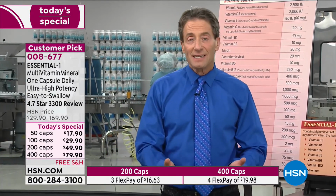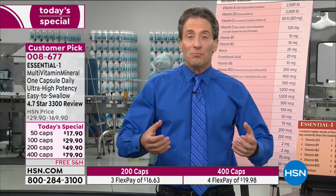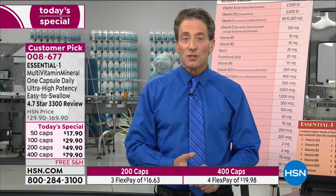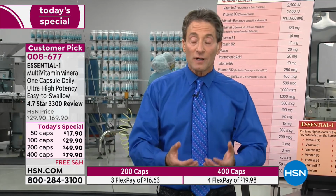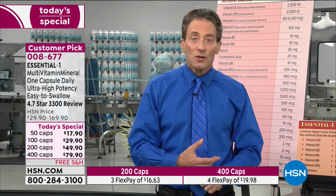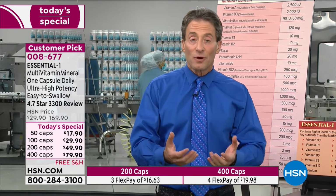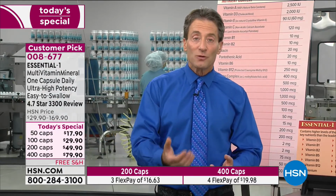Trace amounts of cyanide, and certainly cyanide is found in trace amounts in our diet. But I don't want it in my vitamins, so methylcobalamin is the natural coenzyme form that goes to work as is in your body. Plus, we protect it from stomach acid. So ours is the only B12 that I'm aware of that you could take orally and be assured of it going to work in your body.